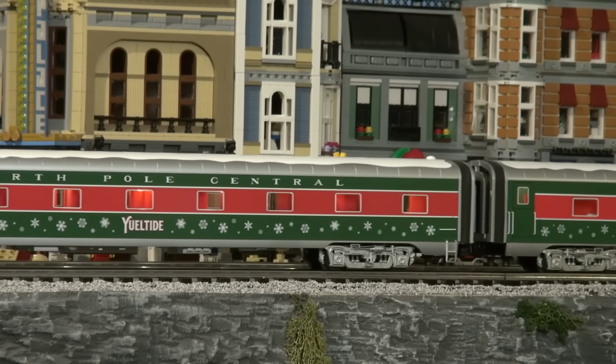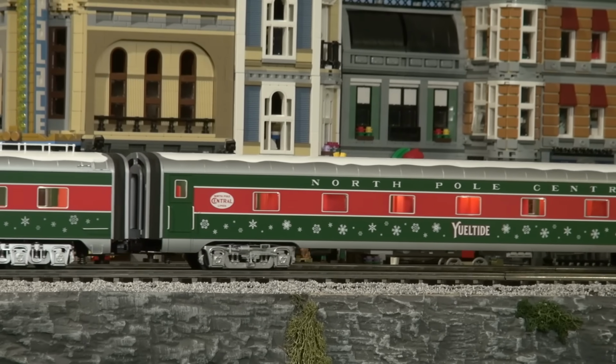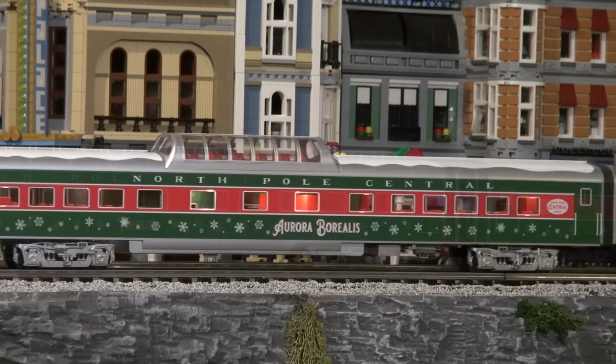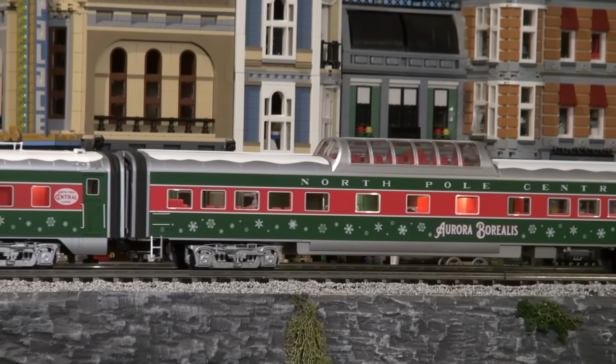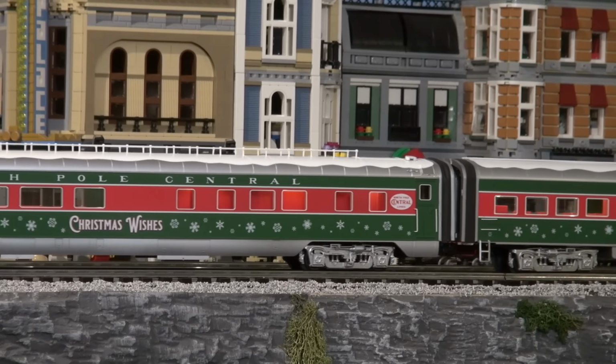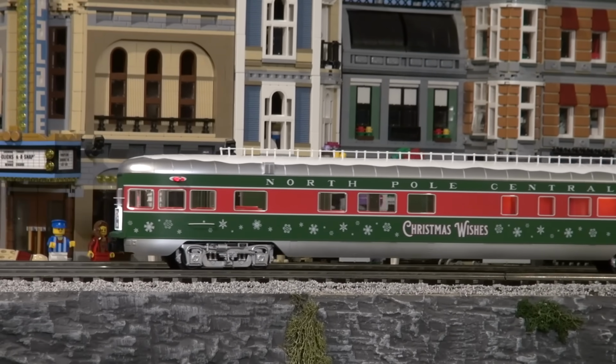The passenger cars for this set are really interesting. There's an RPO car, a number of sleeper cars, the station sounds diner car, a dome car, and an observation car. It really creates a striking train. I also like that the North Pole Central logo looks somewhat similar to the New York Central logo.